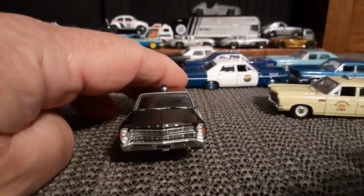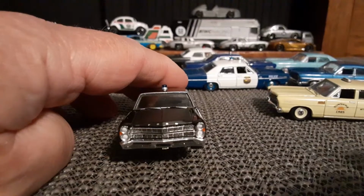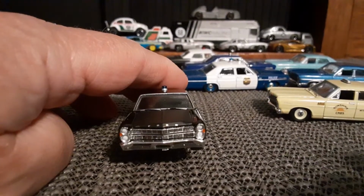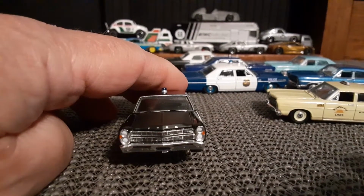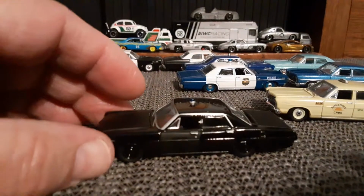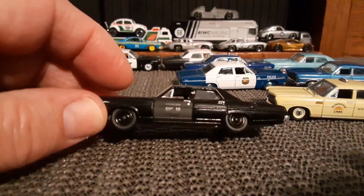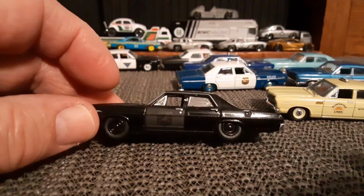Black cars are my favorite cars, period. I just don't know how well they film, but I guess I'll know after I do this video. So, beautiful. Those Black Bandit cars, they're awesome.